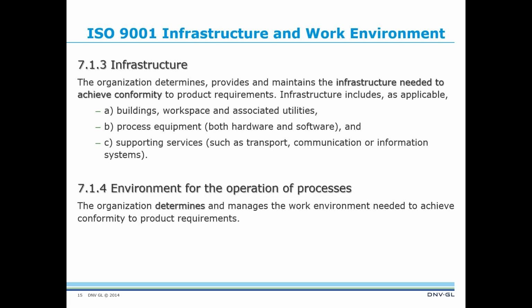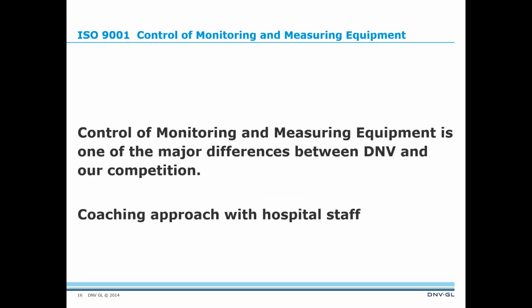All right. This is just getting into some other things here I'm not going to get into. Control, monitoring, and measuring equipment is one of the major differences between the DNV and, I put our competition, I should put the competition. It's not their competition so much. And pretty much what they like to do is sit down with you and have you talk to them about your program. I know with the Joint Commission, a lot of times we were instructed, don't talk to the inspector, hide your staff.